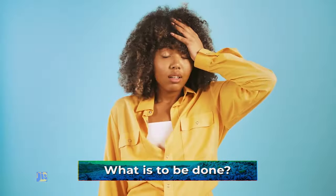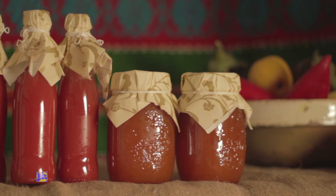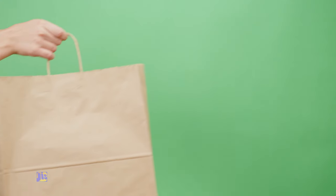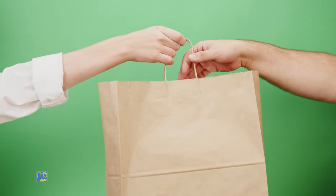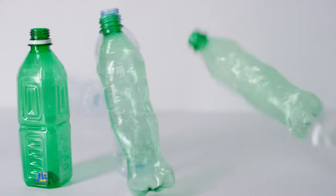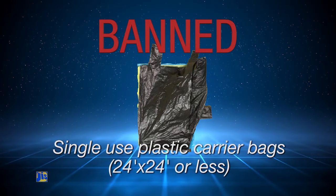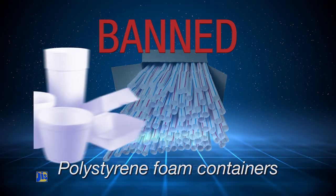So, what is to be done? We need to significantly reduce plastic production and limit its use. It's something that will not be easy, but which experts say must be done. Recycling, while of some help, will not solve the long-term problem. We need to phase out single-use plastics, something Jamaica has already started.